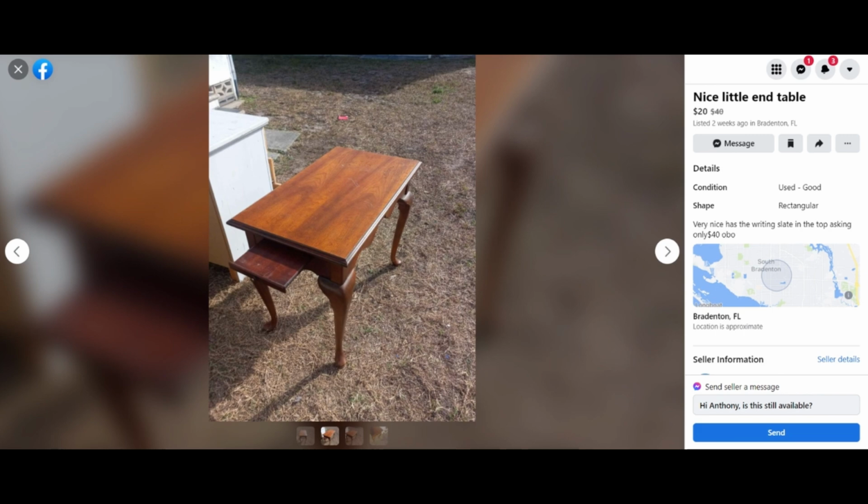Let's talk about the buyer for a second. If you're looking at this table, the typical buyer is going to be someone who has a smaller bedroom or a smaller living space and actually needs something smaller. So you want to think about what kind of styles and home trends you're going to see. Honestly, people who live in smaller spaces usually like something a little more whimsical and bold on a piece because they're not putting a lot of furniture in that place. So this may be one of the only pieces of wood furniture. They may have a couch and a chair, a TV console, and then this is their only other piece of wood furniture.